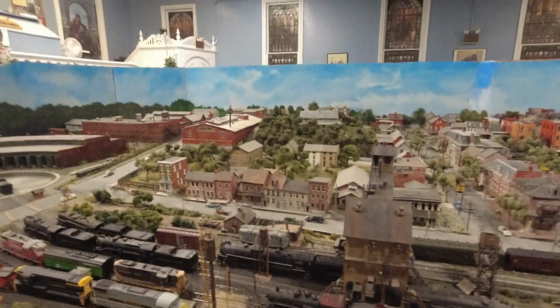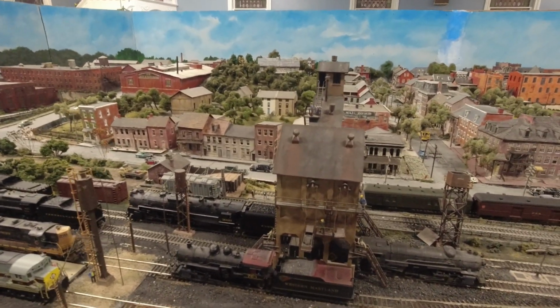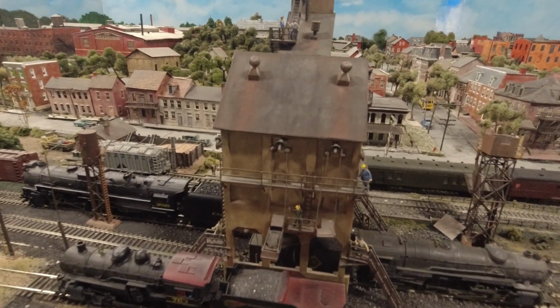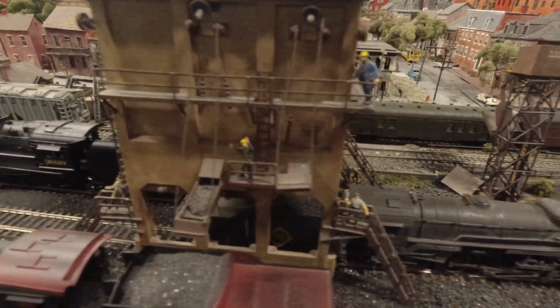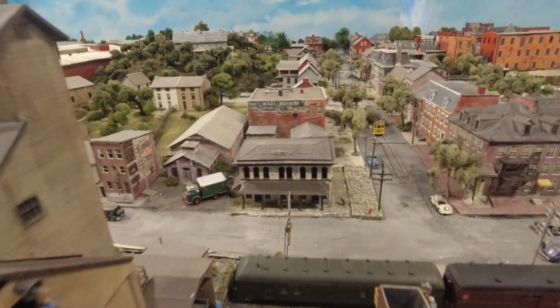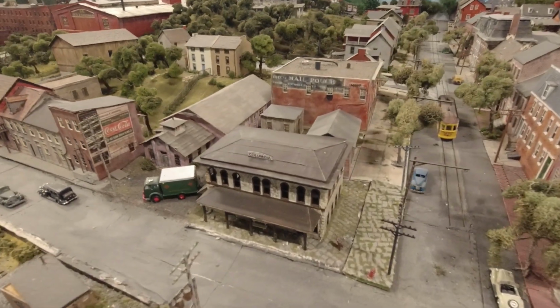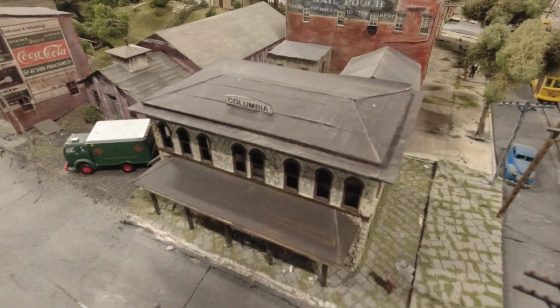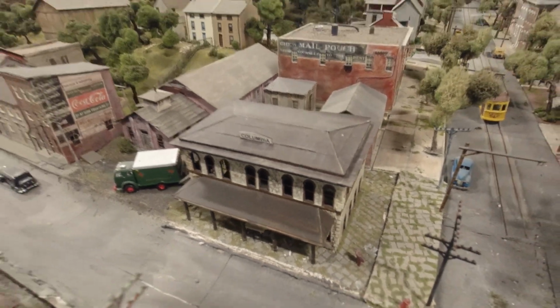But you can see that the guys who are working on this and building it and doing the detail to it, it's just incredible. Yeah, this is the only building still on Front Street. The one that says Columbia on it? That's the station. It's now an ice cream shop. Oh, yeah, okay, I passed it on the way in. The coffee and ice cream? Yep. Okay, so we did pass this on the way in, so I can throw a picture up here.